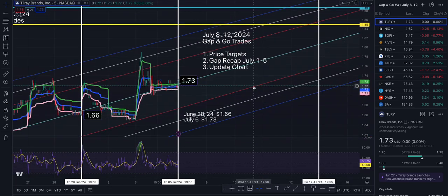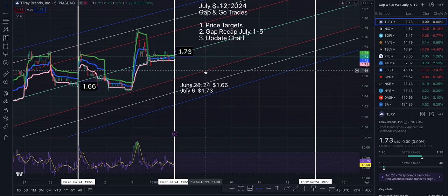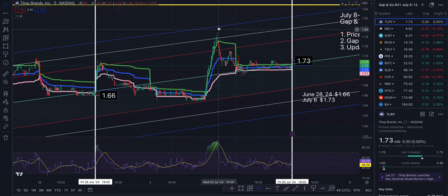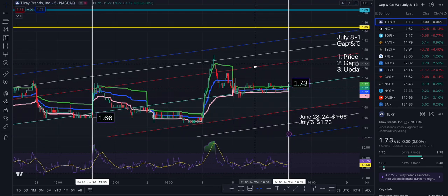All right, 173 is where we ended. 177, 180, 182 to the south side. 172, VWAP is also 172, 167, 165, and 162. Looking left, sell off at resistance, bounce there at support up to resistance.